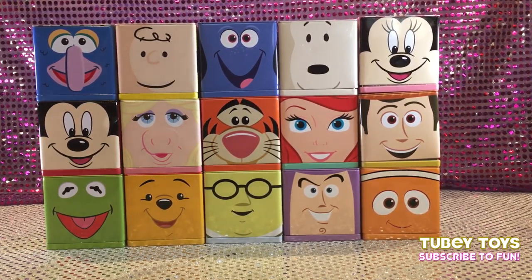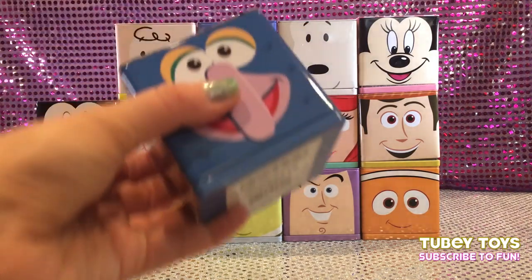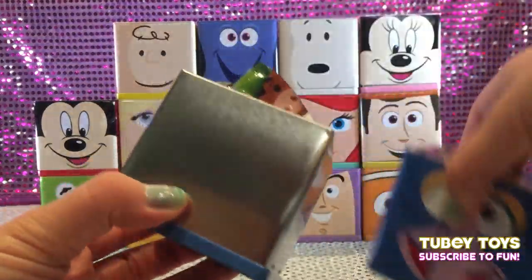Hi, M-Tubey. Okay, today we have a bunch of Cubeez surprises to open. We have 15 to open, so let's get started. Let's get started with Gonzo. He's in the first row. Ooh, let's see what's inside Gonzo.